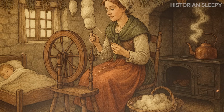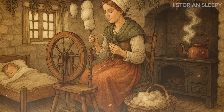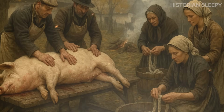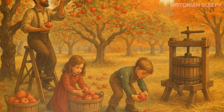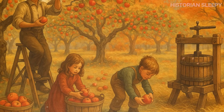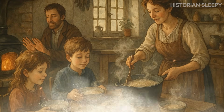Extra straw stuffed into mattresses for warmth, gaps around windows and doors plugged with cloth, the chimney swept to prevent dangerous build-up of soot. With the approach of December comes one of the farm year's final harvests, the slaughtering of a fat lamb for the Christmas meal. Like the pig slaughter, it's a necessary task performed with respect for the animal's sacrifice.